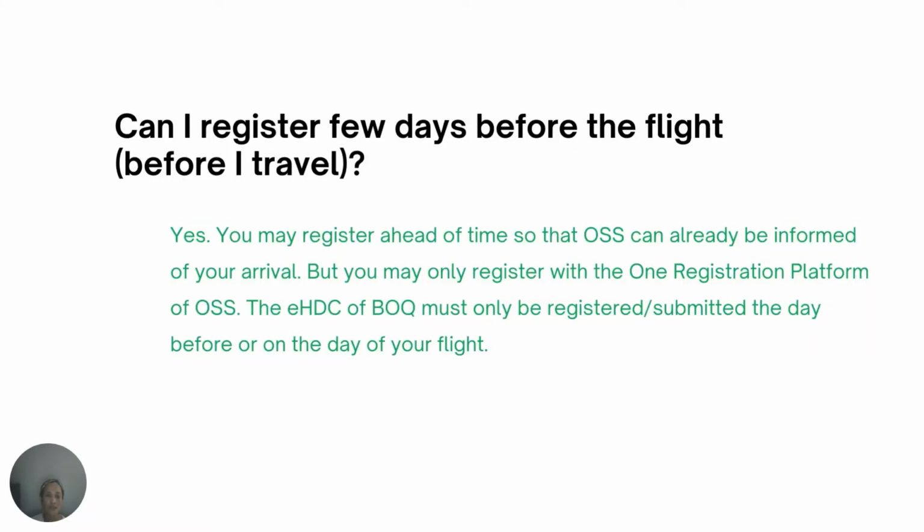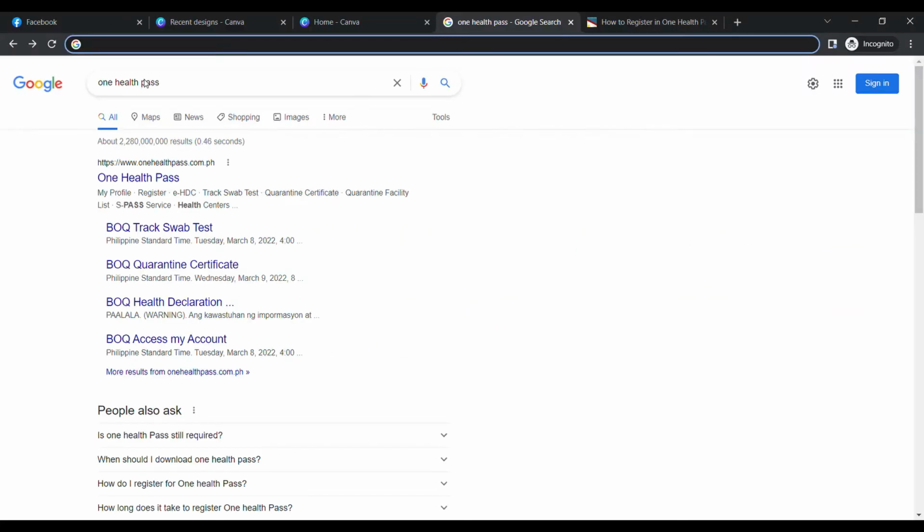Can I register a few days before the flight? Yes, you may register ahead of time so that the OneHealthPass support system can already be informed of your arrival, and also so you can get your transaction number 3 days before your arrival date to the country.